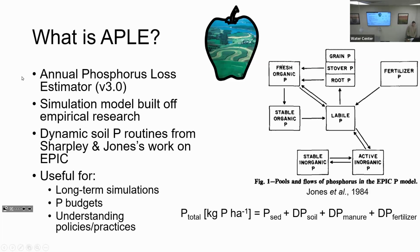And so it's relatively simple in terms of how it approaches this, but it's actually fairly robust, and it's been corroborated for a number of different contexts. So it's quite useful for long-term simulations, annual P budgets, and things like this, and also evaluating the implications of different practices and policies.